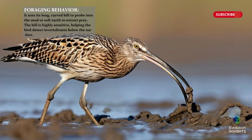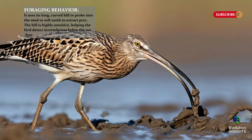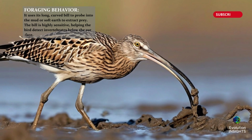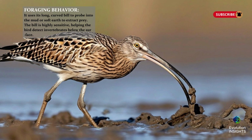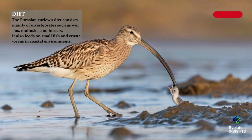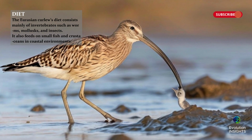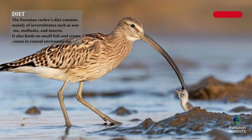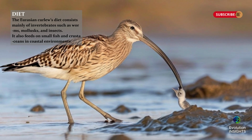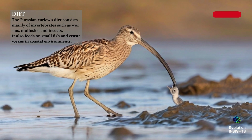Foraging behavior. It uses its long, curved bill to probe into the mud or soft earth to extract prey. The bill is highly sensitive, helping the bird detect invertebrates below the surface. Diet. The Eurasian Curlew's diet consists mainly of invertebrates, such as worms, mollusks, and insects. It also feeds on small fish and crustaceans in coastal environments.